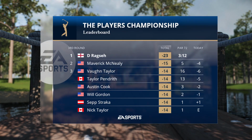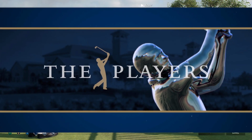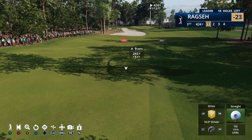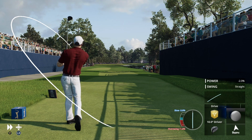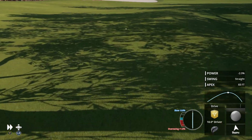This afternoon from TPC Sawgrass in Ponte Vedra Beach, Florida, live third-round coverage of the Players. Well, if yesterday was any indication, we should be in for a memorable weekend of golf here as we take in the leaderboard on this Saturday. Our leader here on Saturday is our featured golfer. He's got a sizable advantage here as he looks to increase it further.